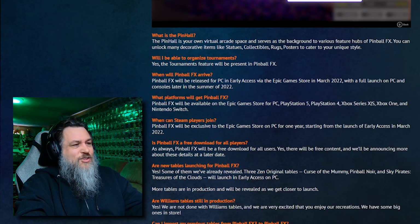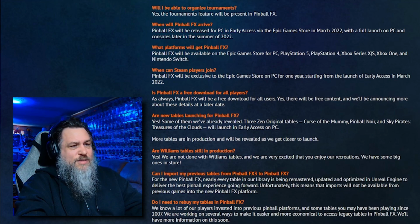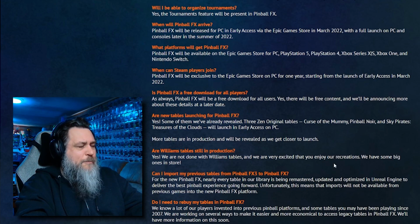Are there new tables launching for Pinball FX? Yes, 3 of them. Are Williams tables still in production? Yes, not done with Williams tables. So they have some more Williams tables coming, because it's been a very long time, over a year since the last Williams table. So many people may have thought that they'd stop with that.